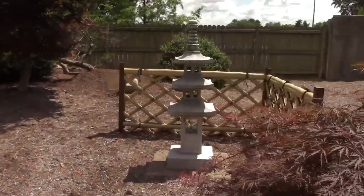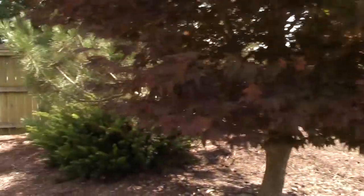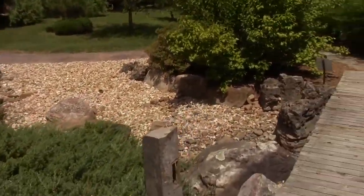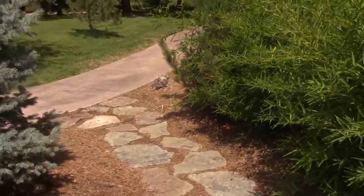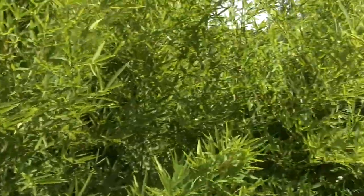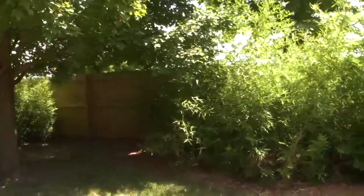This is like a Japanese sculpture. Lantern, what is it called? They're called pagodas. Pagodas, that's right. I knew there was a name for them. That's a candle lantern. Here's a willow. I think that's bamboo. Bamboo. Thank you. No, this is bamboo. All of that's bamboo, isn't it? Oh yeah, they have that bamboo growing along the fence over there.